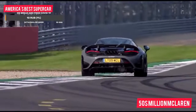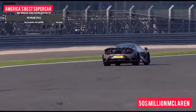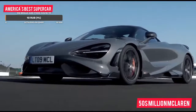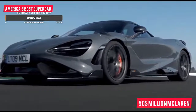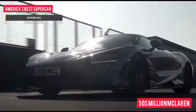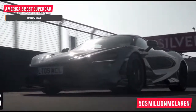This is obviously a fine line to tread, but it's a line the 675LT, and to a lesser extent the 600LT, trod confidently. Our suspicion is that the 765LT will prove mighty on a fast, open circuit, but that's kind of by the by, because the magical thing about the 675LT is that it was awesome to drive everywhere. As yet, we haven't driven the 765LT on road, but on track it didn't flow as well as we hoped.